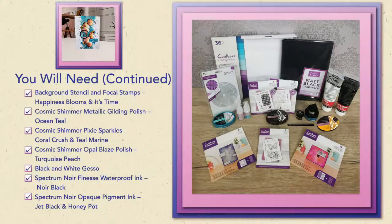Black and white gesso, Spectrum Noir waterproofing, because obviously we're going to be throwing lots of water at this project. Everything else is a water-based product, so we need that waterproof ink. And then I've also put the opaque pigment ink in there because we've got a little bit of shading to do as well. I've put a jet black and the honey pot in there. So that's the product. And again, I really want to stress that if it's not the same colour or the same text or the same, don't worry, just go with it.